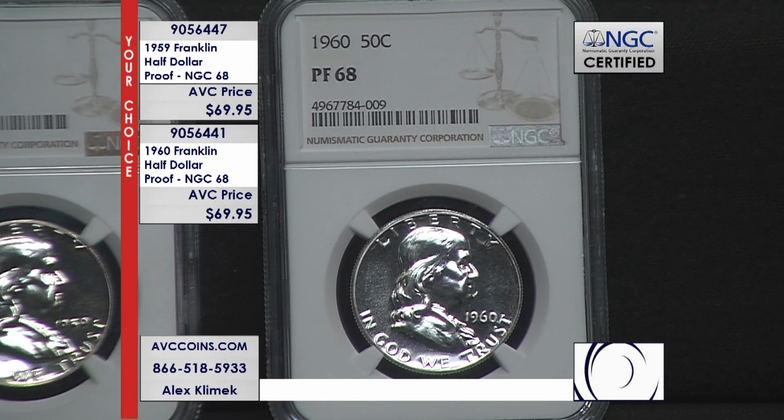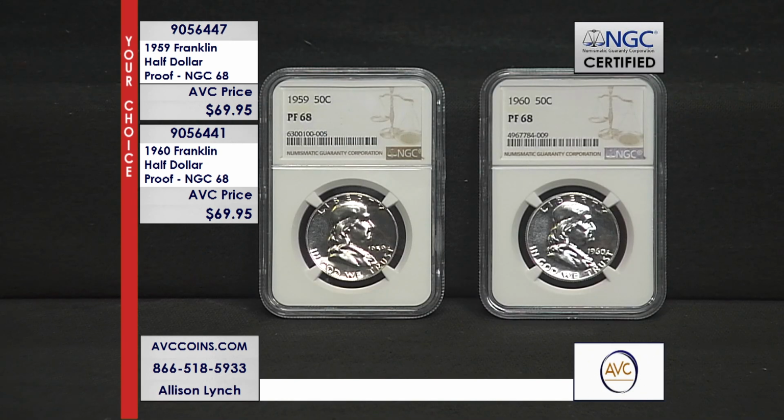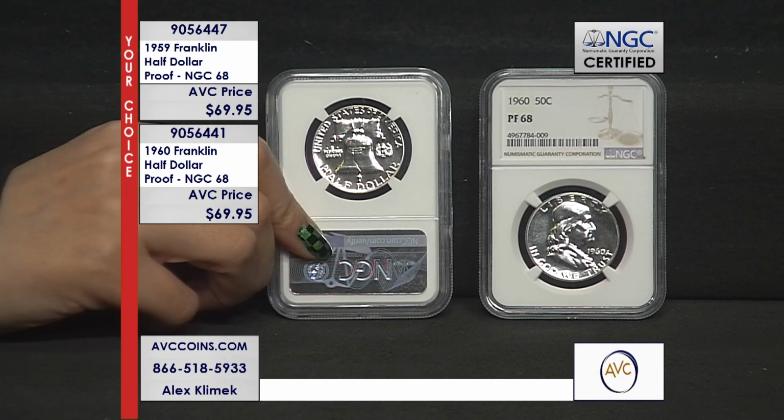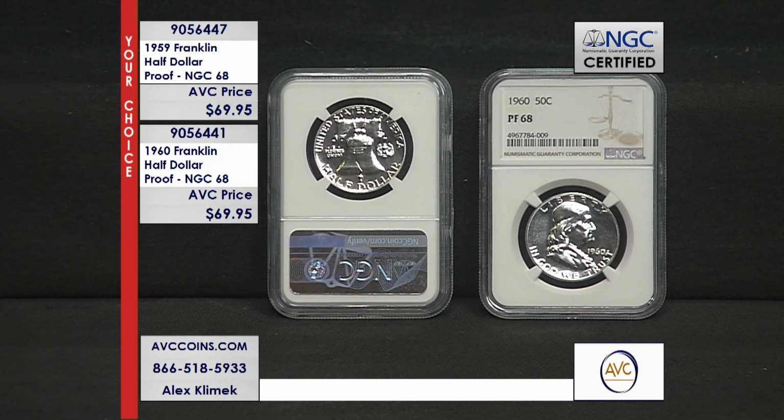So let's start with what they are. They're Franklin half-dollar proofs. Okay, so the half dollar was only made from 1955 through 1963 on the Franklin side. And these are high grade proof 68. So they're graded by NGC. The highest grade in the series is a 69. There are no 70s out there in the world.